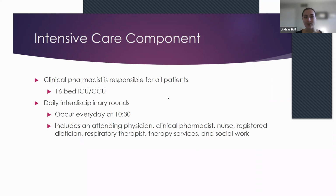We have daily rounds at 10:30. These rounds include me, an attending physician, the nurse for that patient, a registered dietitian, a respiratory therapist, and then therapy services, so physical therapy, occupational therapy, speech therapy, and social work. What we do is we all get together in a group at 10:30 and we walk room to room and we discuss the patient in depth. Each of us has time to speak. We do some problem solving and all have our input heard, which is really nice.